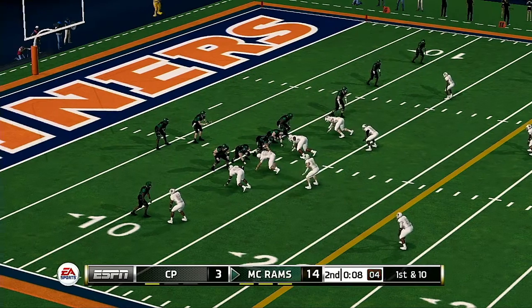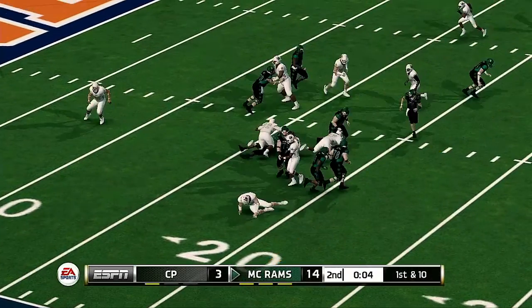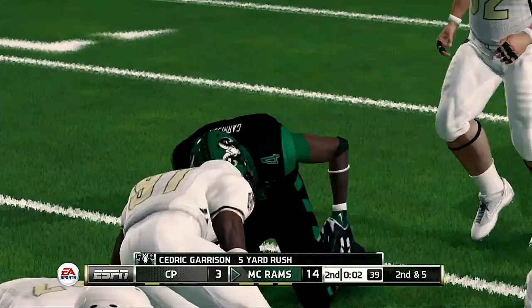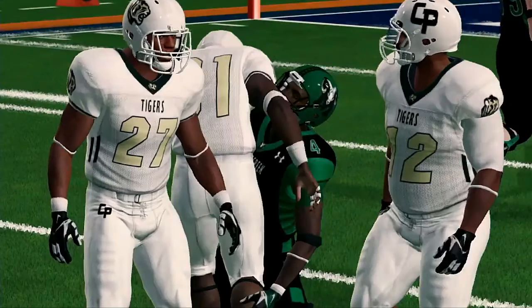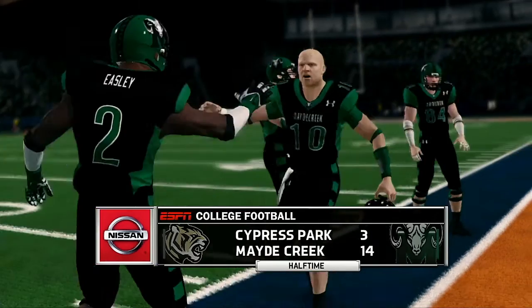Empty backfield, quarterback in the gun. 5 wide receivers. Takes it up the middle for a nice run. We're halfway through, and it's been a good one. The Rams in front by 11.